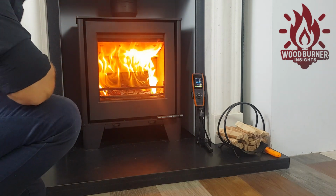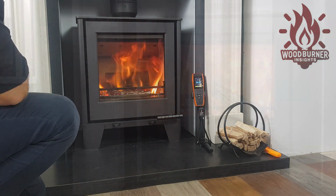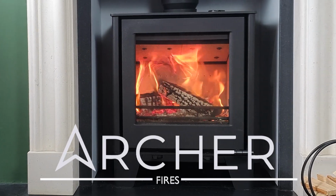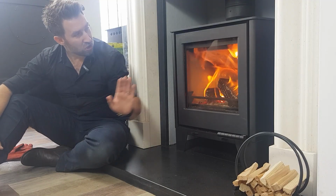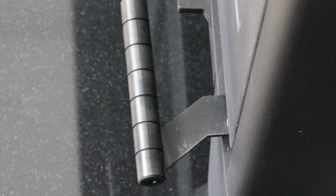Today I want to show you this. It's the new for autumn 2024 Challenger stove from British stove manufacturer Archer Fires. This is the first compact fireplace stove that Archer Fires have made, with all their other stoves being taller and more cylindrical in appearance. That said, you can still see some of those design cues in the Challenger, with its curved side panels and subtle curves on the inside of the door.